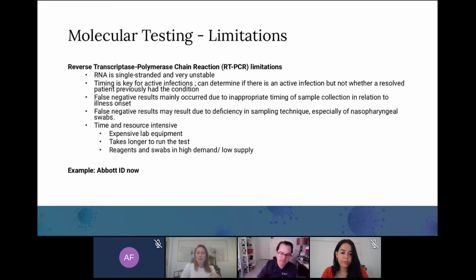So the current run on reagents and collection equipment like swabs is also affecting capacity in several countries around the world, not just here in the US. So the longer processing time, the high demand on these testing kits, and the ancillary components like these swabs that are needed for sample collection and preparation are causing a serious bottleneck for this testing method.